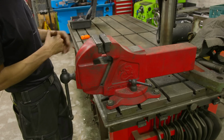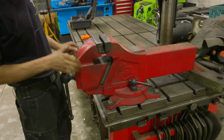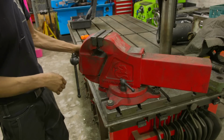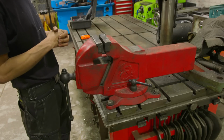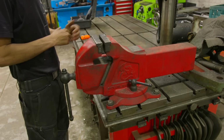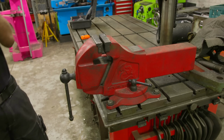And when you walk into my shop, everyone notices this dang vise, and it blows everyone's mind how big it is. And it's just that cool. And it's kind of like the essence of my personality. Quality, overbuilt, flashy, unnecessary. That's this vise. So let's move on to the last thing on our list.